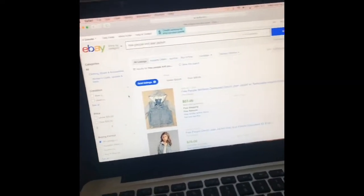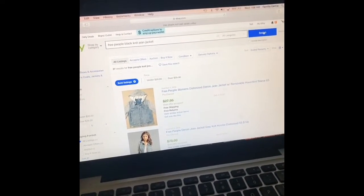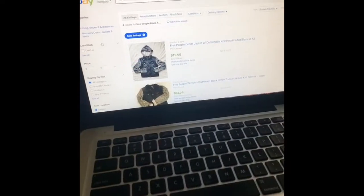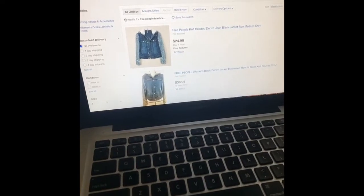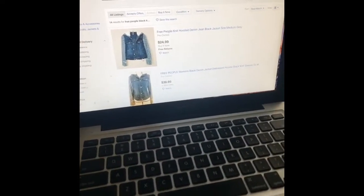So let me go back and add black knit jean jacket. Let me search that. So 4 black have sold. Let me see how many active. I just like to look at that. So take off the filter. There are 14 for sale that are black and 4 have sold. So I like to kind of look at that.